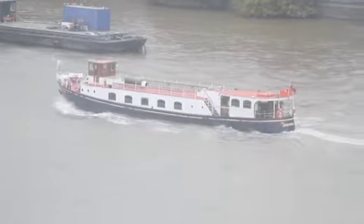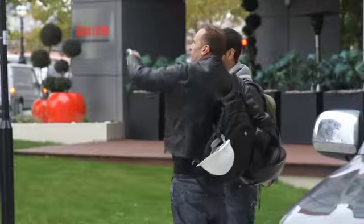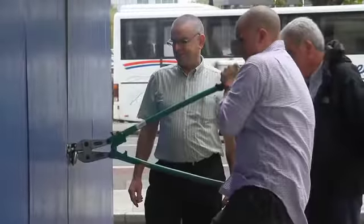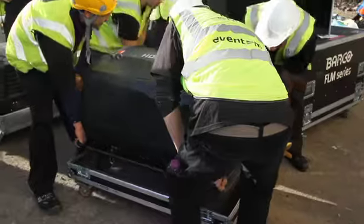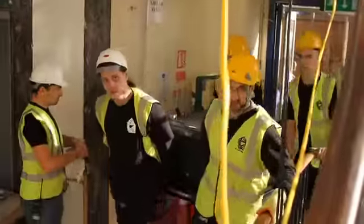The projection distance is 305 metres across a busy river. The positioning of the projection, we had to take over an entire derelict building, all 9 floors of it. The site's on the south bank opposite Millbank Tower. We have 16 projectors. There are no lifts in the building, so all of the equipment had to be carried up 9 floors by hand.